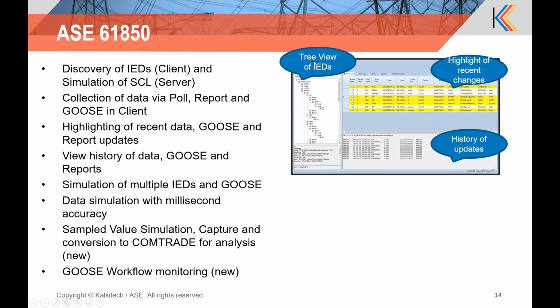So this is the typical view of the client tool. There will be a tree view of IEDs on the left-hand side of the tool, and further there will be an option to highlight the recent changes, whether it is data change or report arrival or Goose collection. There will also be a history of updates. It could be for reports, Goose, and data point changes.